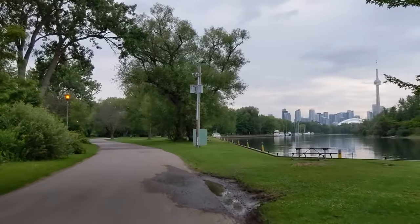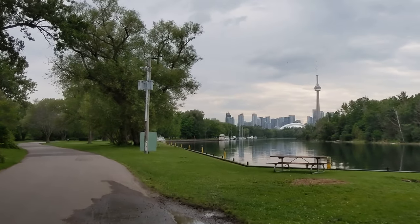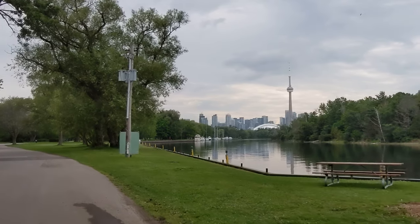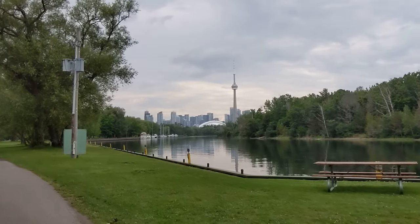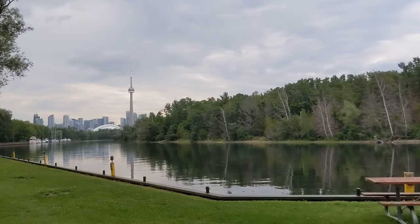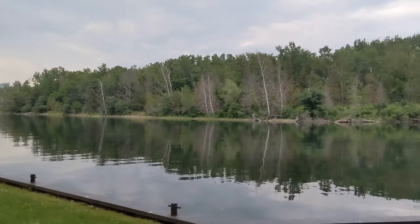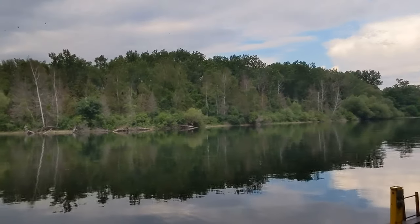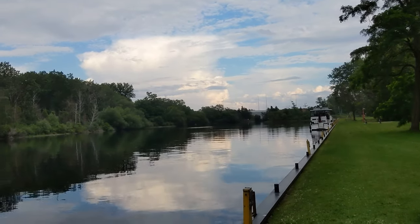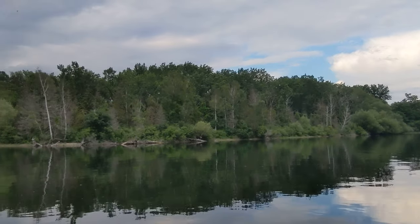So here you're looking at downtown Toronto, and you can see the Rogers Center Dome. And then you can see the Sky Tower, the CN Tower, and then we have this body of water. And I'm going to just show you on here a little bit. And you can see that there are lots of boats here. Looks like they're all parked.